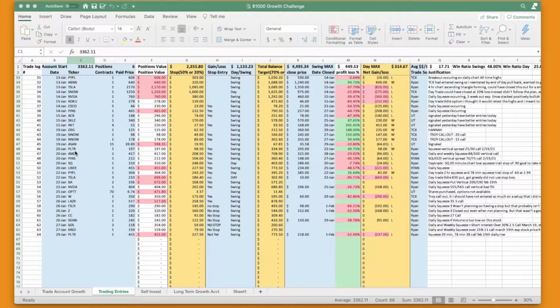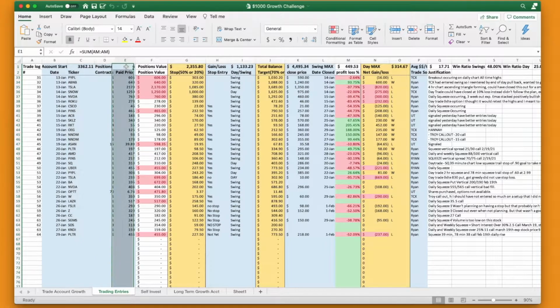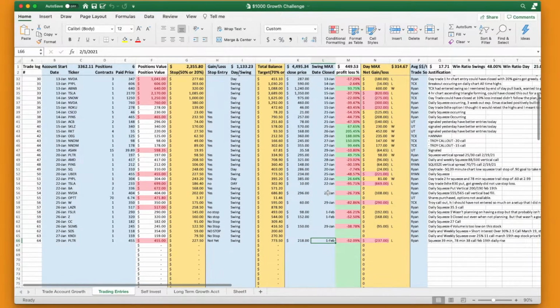It is February 1st, a new month, and the current time is 11:22 a.m. Eastern. So this morning we closed out of a few positions. You can see the total position count is 6. The spreadsheet says that we're at $4,400, or $4,500 if you round up, and we closed out of a couple positions this morning. You can see all the February 1st ones, 1, 2, 3. They just weren't going my way.